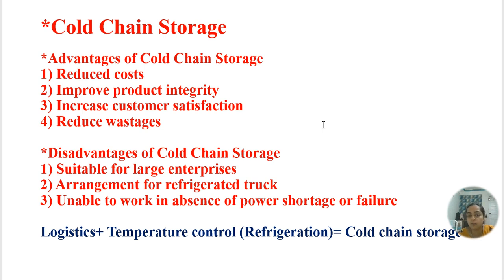Thirdly, they are unable to work in the event of a power shortage or failure. This kind of service does not work if power fails. So the existence of power is important in order to supply your product from the place of origin to the place of consumption. There should be a power supply facility.